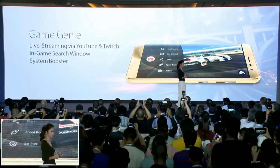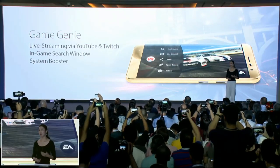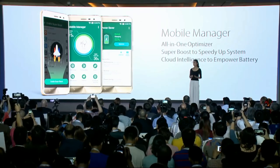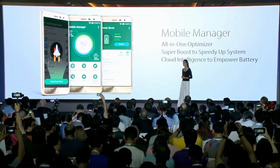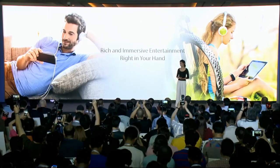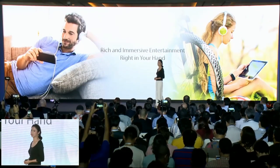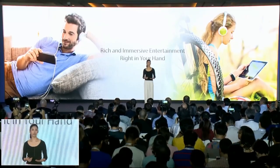Game Genie is a new feature we added to Zen UI. It makes gaming much easier and allows you to share everything you are playing with all of your friends. Want an easier way to manage your phone? Our whole new mobile manager is an all-in-one optimizer with 7 features combined, so that your ZenFone is always at its best condition. Our goal in every aspect of design is to make sure you have the best mobile experience in the fastest, richest, easiest, most beautiful way possible. At the end of our day, that's the only thing that matters.